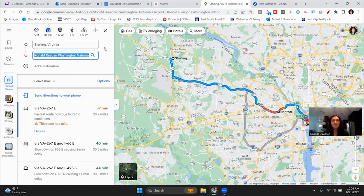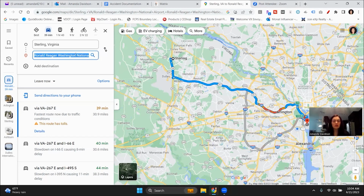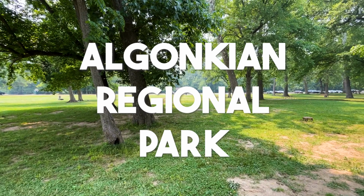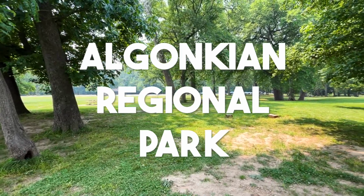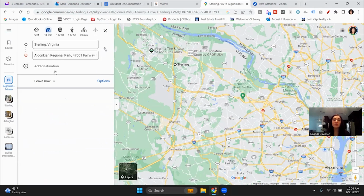So now that we have touched on commute times from Sterling, let's get into what Sterling has to offer as far as daily needs, entertainment, recreational spaces. I'm going to start off with one of the very popular parks in Sterling, which is Algonkian Regional Park. This is an absolutely gorgeous park. We featured it in our blog of Sterling, so if you haven't checked that out, be sure to do so.